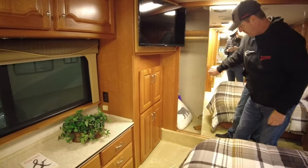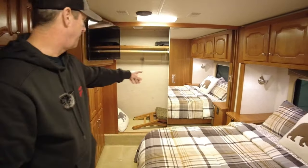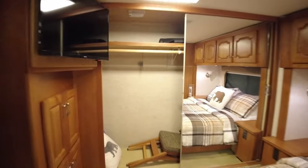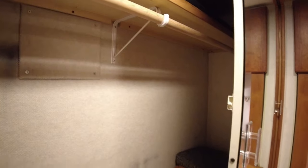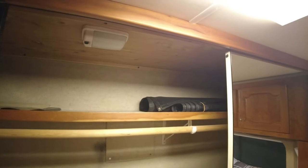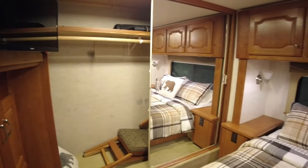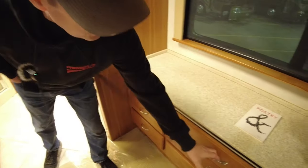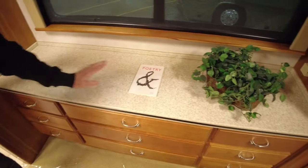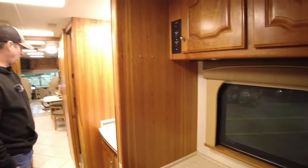And then, of course, the double slide really helped out with giving you a lot more wardrobe space. And as you can see back here, you have tons of hanging space. On the top there is the sunscreens for the front windshield. I also think they had all the sunshades for the exterior windows also. On the other side here, you have all the drawer space here, so tons of drawer space here. Nice countertop here. So it's a really good floor plan.